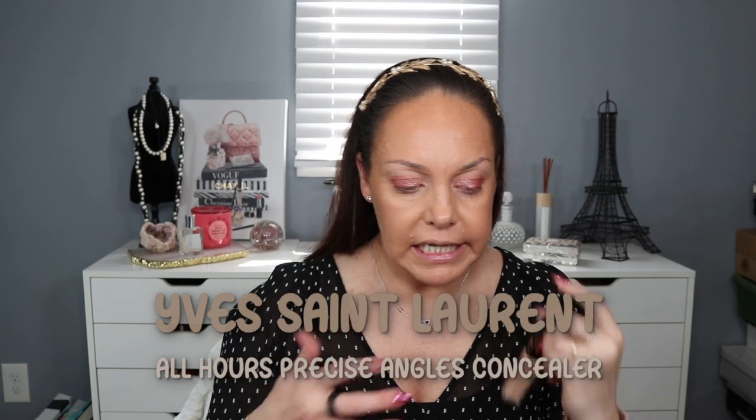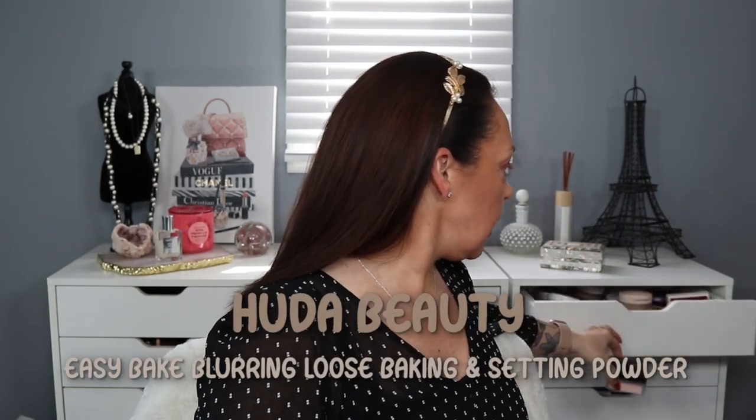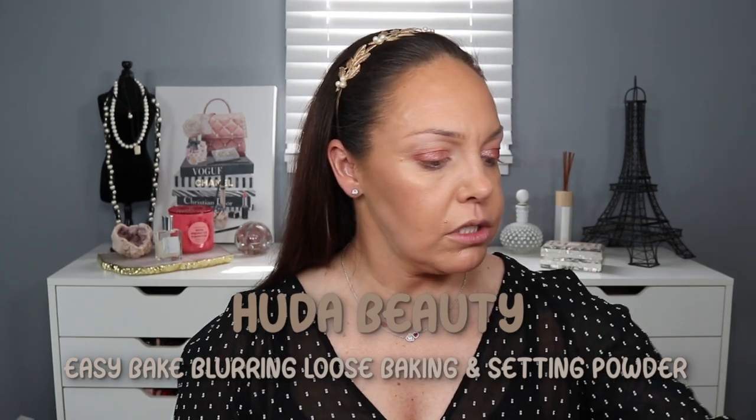Cool. Oh shoot, I didn't grab my concealer. Looking at how this looks, I think I just want my YSL. We'll do my YSL All Hours. This one's a nice thin one, not super heavy. And then my Huda Beauty setting powder. Ooh, I also need to do my blush.